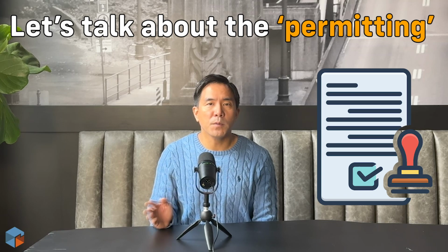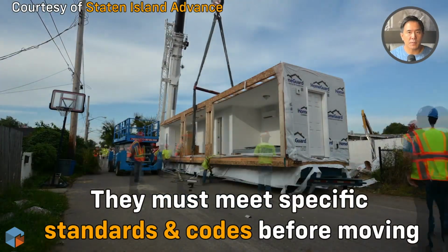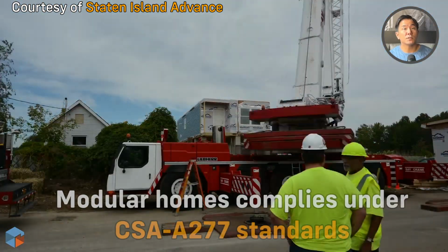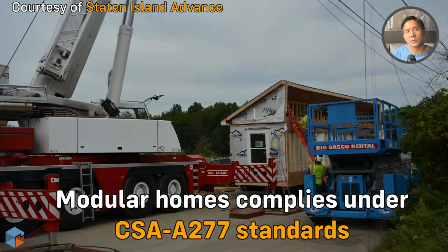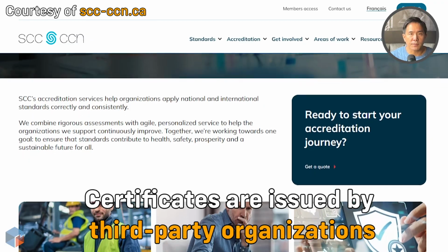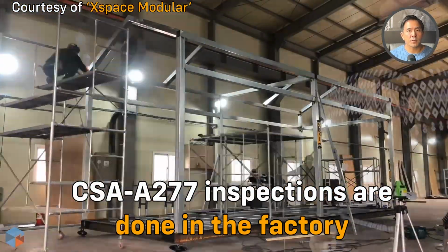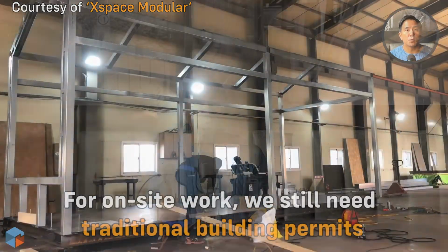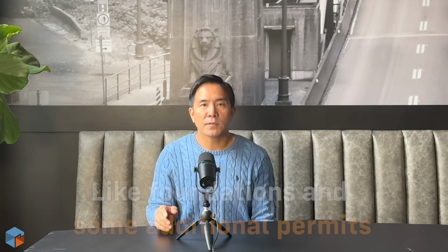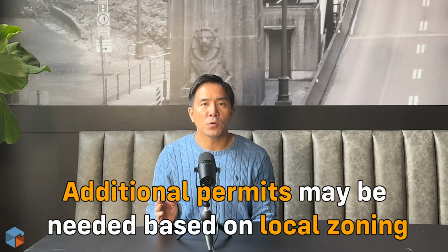Now, let's talk about the permitting process for modular homes. Since these homes are built off-site, they need to meet specific standards and codes before they can be moved to their final location. In British Columbia, modular homes must comply with the CSA A277 standard, and third-party organizations issue certification to ensure these standards are met. All inspections take place at the factory, which helps speed up the process. It's important to remember that you will still need traditional building permits for on-site work, such as the foundation, and in some areas, additional permits may be required, depending on local regulations.